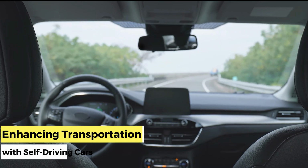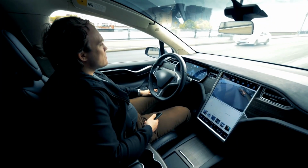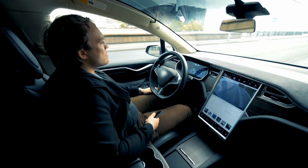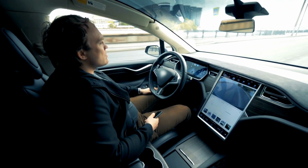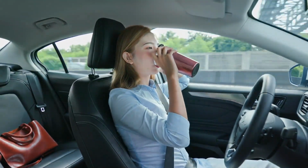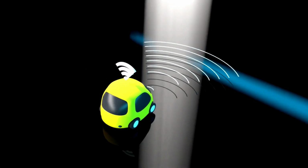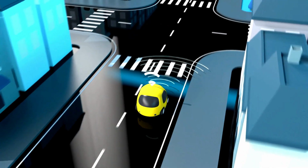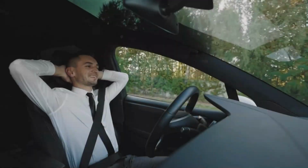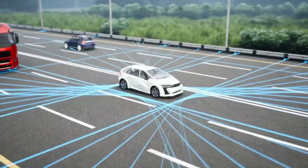Enhancing transportation with self-driving cars. The concept of self-driving cars has been a dream for many, and computer vision and image processing are turning that dream into reality. These technologies are the eyes and brains of autonomous vehicles. Through a network of cameras and sensors, self-driving cars see the road, recognize traffic signs, pedestrians, and other vehicles, and make real-time decisions about navigating the environment.